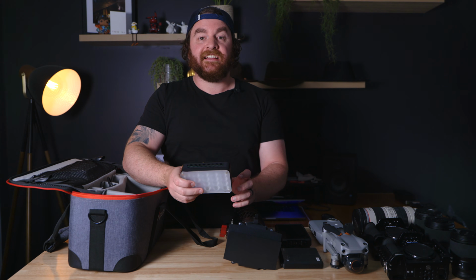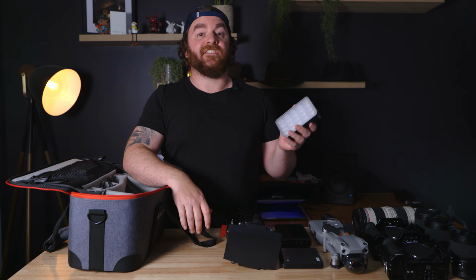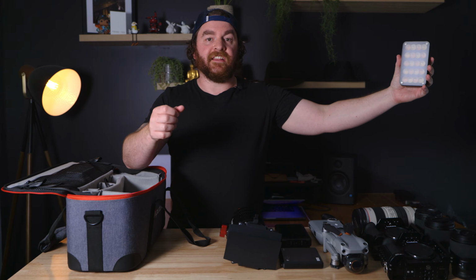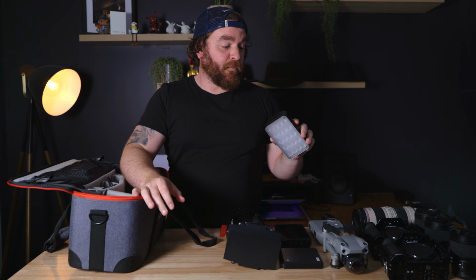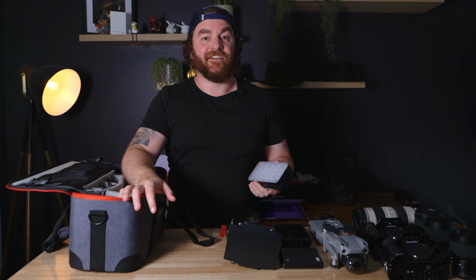But say if you just want to run around quickly and you want to get a shot of the cake in the dark or something like that, you can just take this with you. You can hold it off to the side while you're filming something, and you can get some nice shape on the light without dragging this thing around and blinding everybody with it while you're doing it.